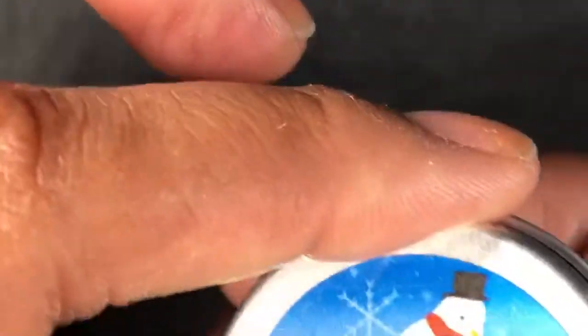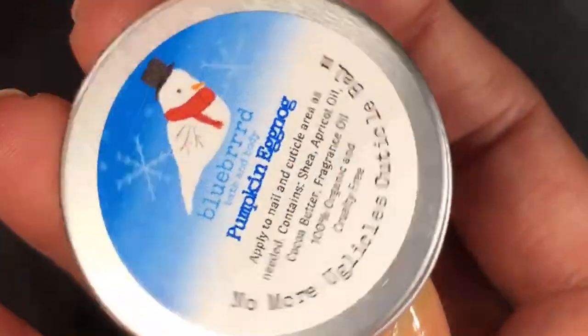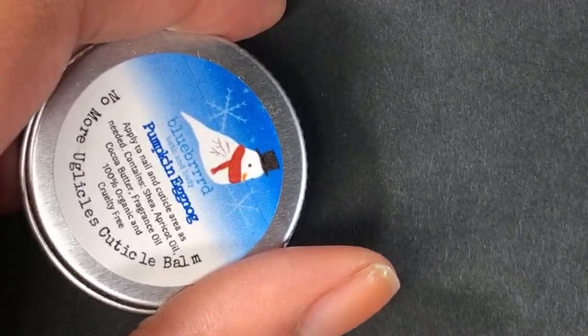All right, so let me smell this eggnog and also the packaging again. So cute and festive and just like, oh my goodness, you all.